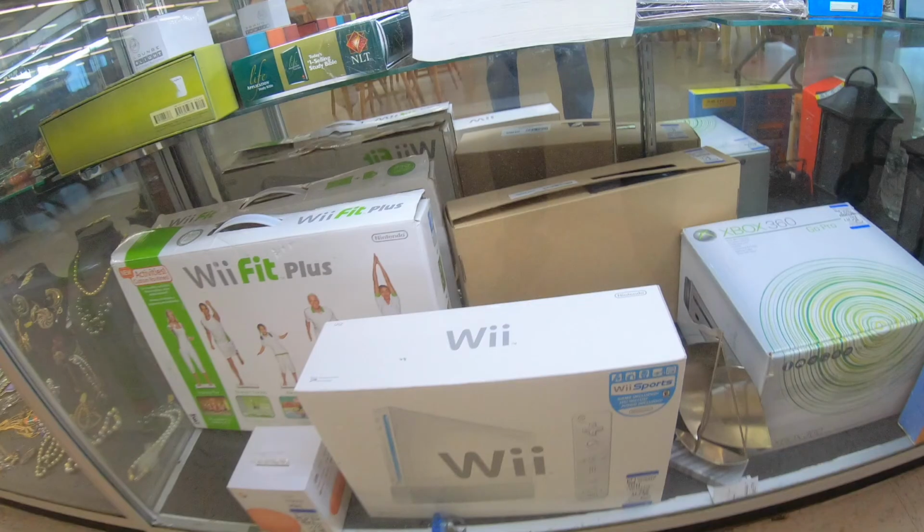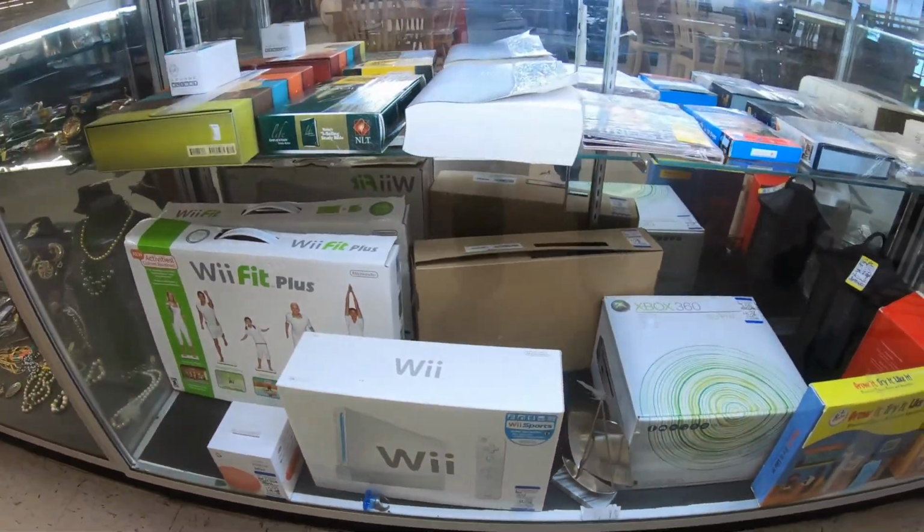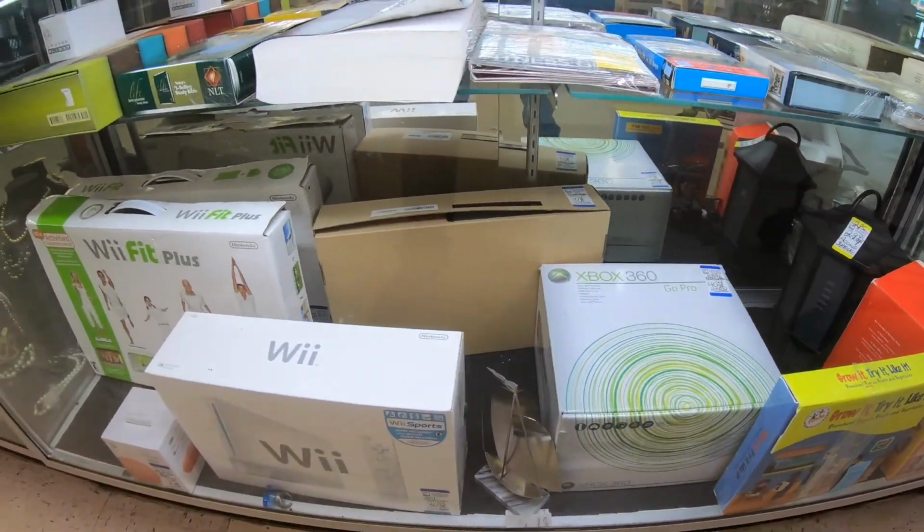Okay, so here is the case at my Goodwill. Behind the case they had this Wii that they were asking about $31 for. It was used, and then they had a used Xbox 360. They were asking $41. That's a pass and a pass. All right, Goodwill number 3 for the week in the books. Let's get in the car and see what we found.